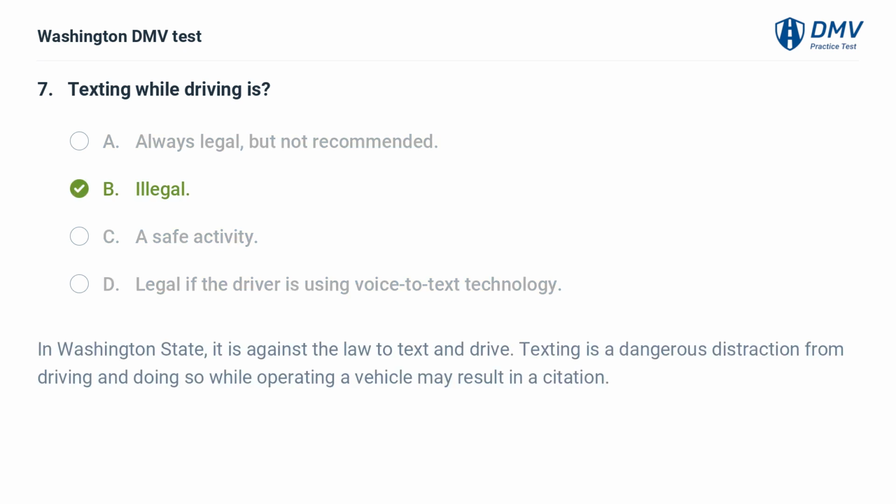B. Illegal. In Washington state, it is against the law to text and drive. Texting is a dangerous distraction from driving, and doing so while operating a vehicle may result in a citation.